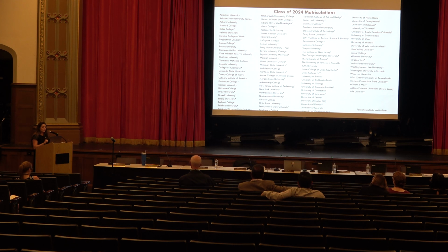And then to end, here, I know it's small. We have to fit them all. This is a good problem, right? So this is where everybody's going. Any school that has an asterisk next to it indicates that more than one student is attending that school. And we're really proud of this class and their outcomes and the work that they do to get to where we think they're going to be successful. And that's it. Does anyone have any questions?